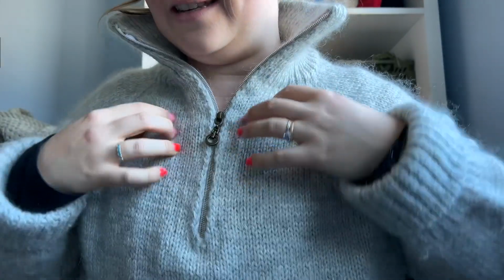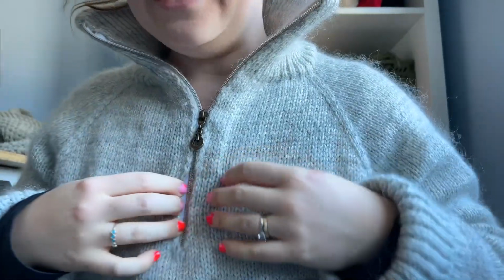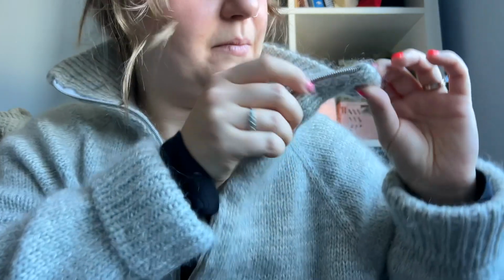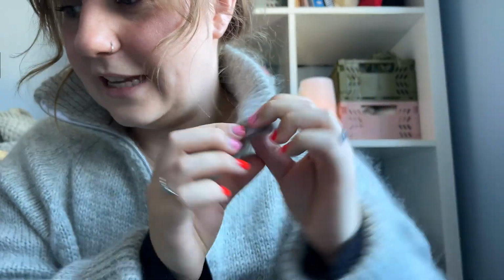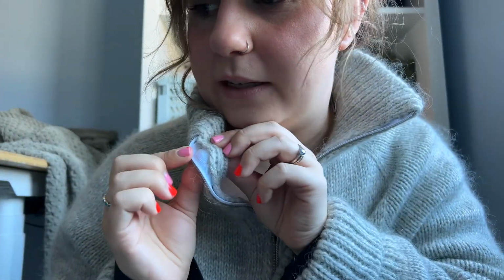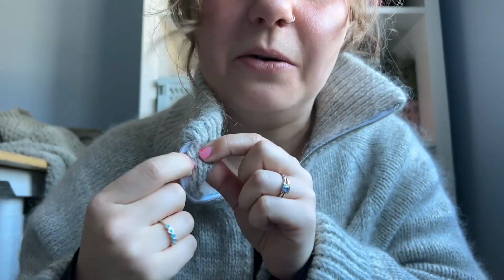But the zipper, let me get a little closer here. The zipper is sewn fine. It's not super neat. It's not super messy. For my first time ever knitting a zipper, I'm pretty happy with it. But I'm no expert. The tape isn't super secure. This side is the one that kind of pops out. But whatever. I'm the only one that wears it.